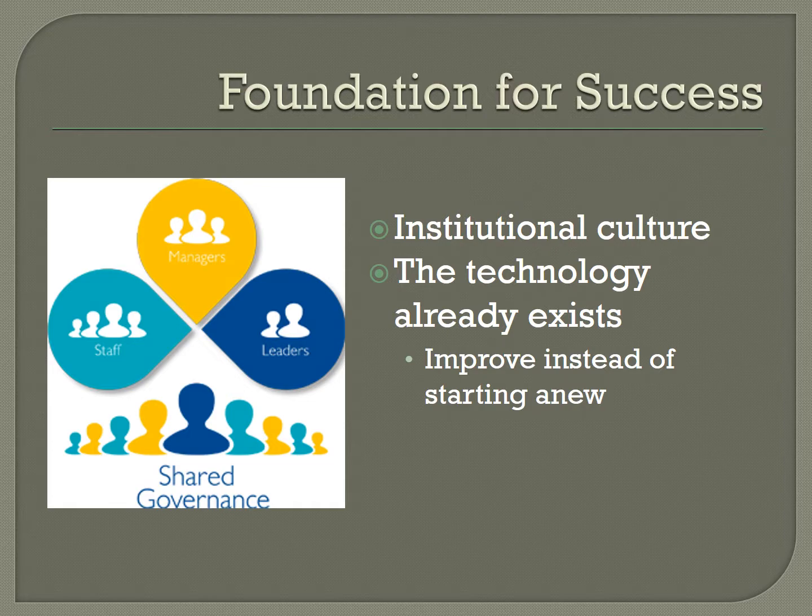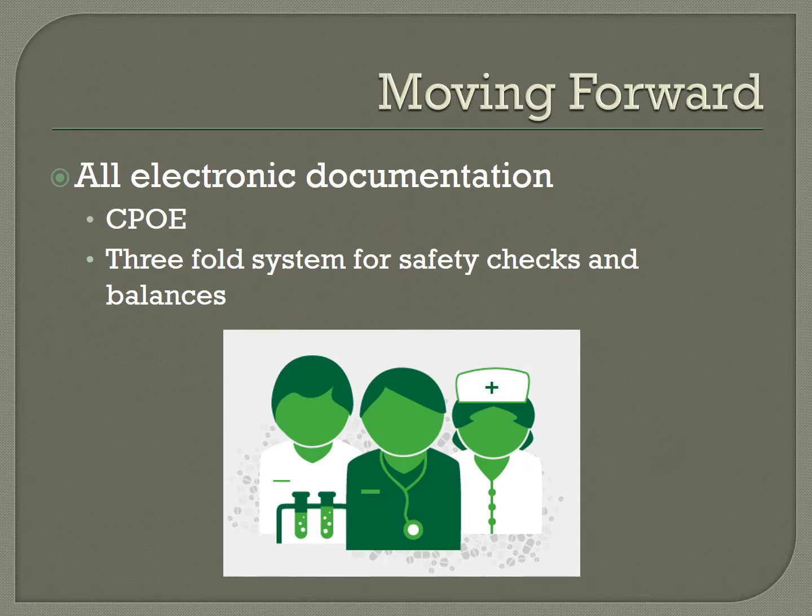In addition to such a strong culture of change in this health system, we already have an existing electronic health record that captures a lot of the information that we need for safe patient care. Instead of trying to take on the financial and technological burden of creating or using an entirely new electronic health record, we really should work with our information technology colleagues to improve the safety, quality, and usability of our existing program.